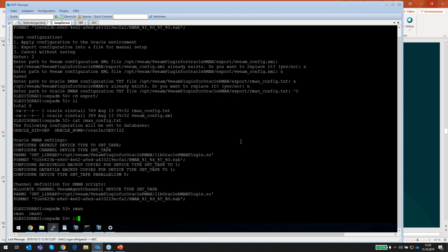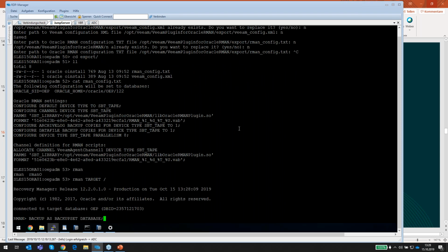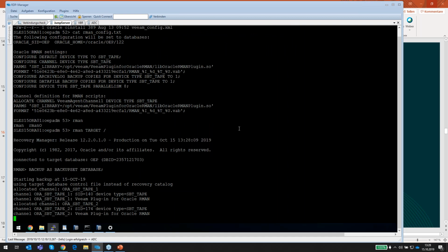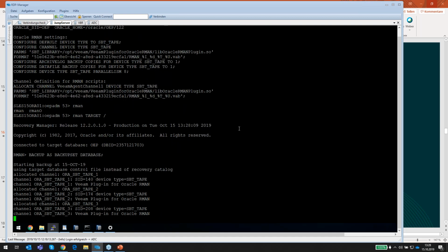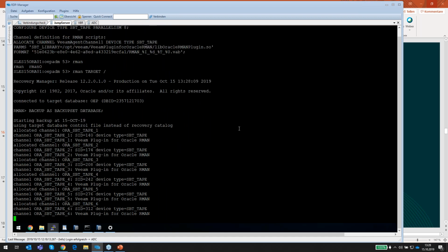And just let me go back. That's the easiest one, like always. If you just connect to the Armin target, and then do a backup as backup set database, which is the easiest way of doing backups, and for all of you who are really deep in Oracle, there are a lot more things to do. But if I just kick this off, guess what will happen? It will open several tape devices and stream all this configuration back into our repositories.